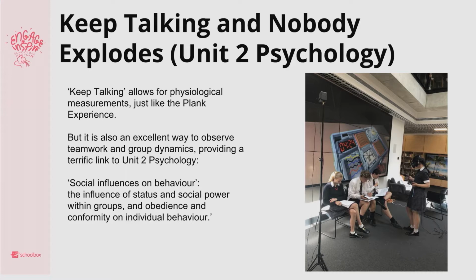So again, we have an audience in the atrium watching. We have the three bomb defusers with all the information in front of them who cannot see what it is that Hannah's seeing, and it's up to them to communicate effectively. So maybe Hannah describes what she can see, or maybe it's them asking questions.